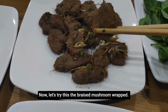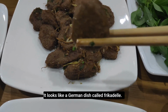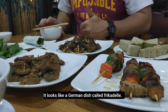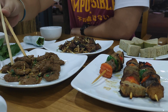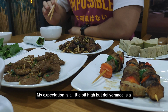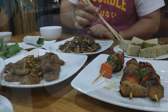Now let's try this, the braised mushroom wrap. It looks like a German dish called Frikadeller. I have good hopes with this. I love Frikadelle. My expectation is a little bit high, but deliverance is a little bit low. But it's still so good though.